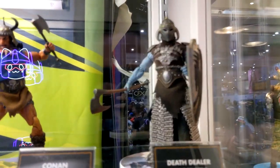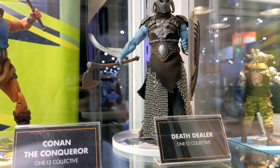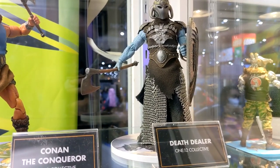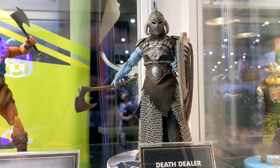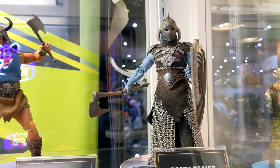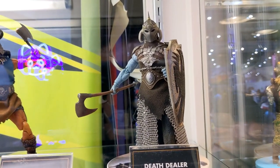And yes, the aforementioned Death Dealer. Look at that chainmail on him. If we like the chainmail on that original Conan, you can just see how they've gone even more ham on this one. Huge piece of chainmail there for the skirt. Lots of great detailing on him. The light-up head. The eyes aren't on right now, but that is in fact the light-up head. Looking straight out of that Frazetta artwork.